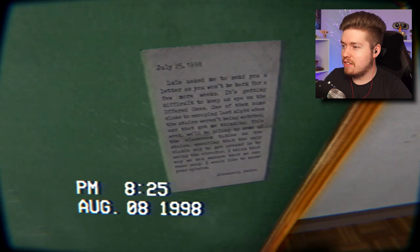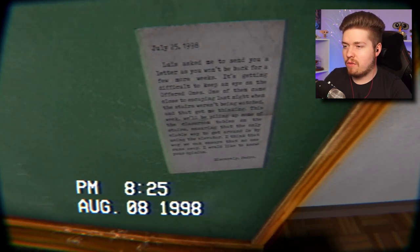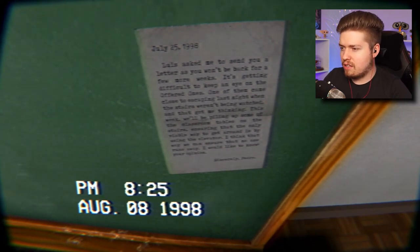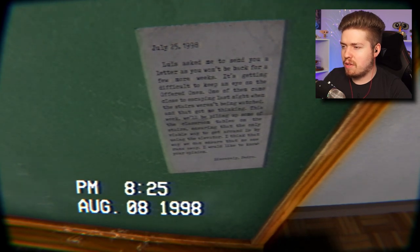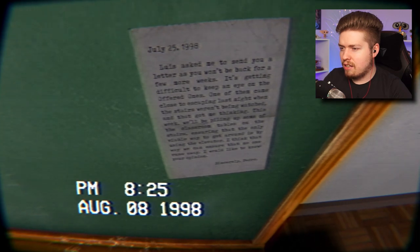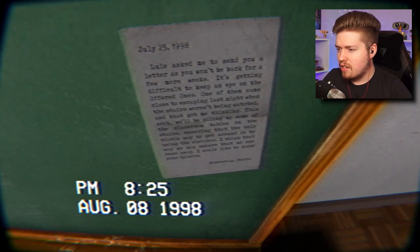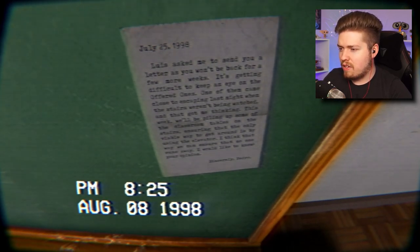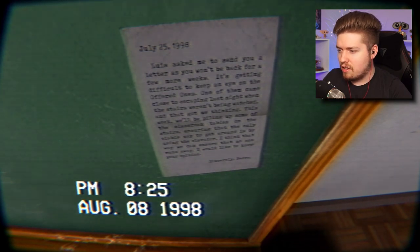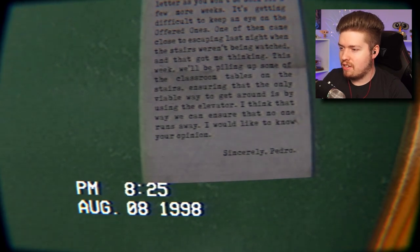July 25th, 1998. Lewis asked me to send you a letter and you won't be back for a while, for a few more weeks. It's getting difficult to keep an eye on the offered ones. One of them was close to escaping last night when the stairs weren't being watched. And that got me thinking, this week we'll be piling up the classroom tables on the stairs, ensuring that the only viable way to get around is by using the elevator. I think that way we can ensure that no one runs away. I would like to know your opinions.